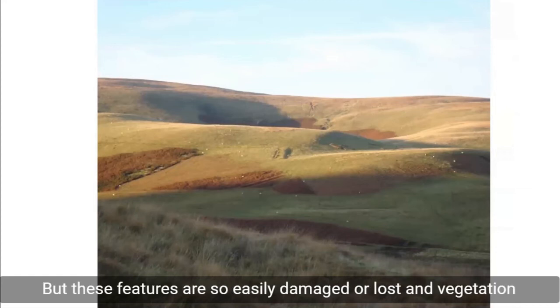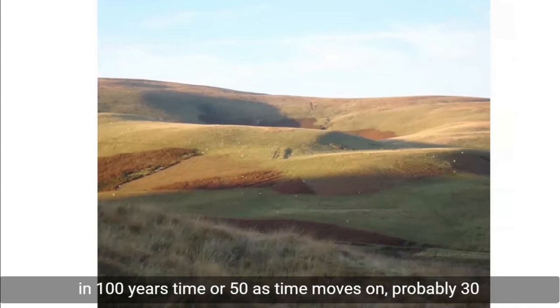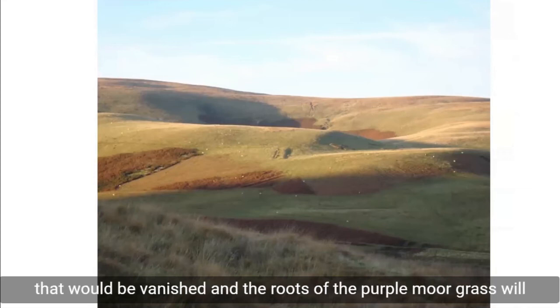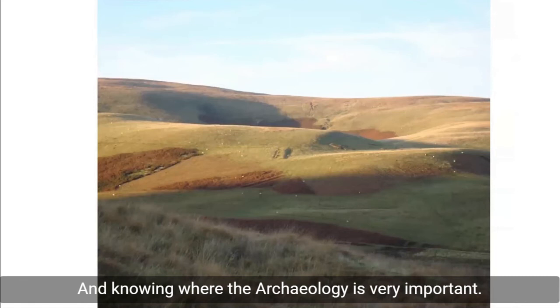But these features are so easily damaged or lost, and vegetation will overwhelm them. Purple moor grass is coming into that hill, and if it's left unchecked in 100 years' time, or 50 years' time, or even possibly 30 years' time, that will vanish, and the roots of the purple moor grass will destroy these features. So it'll have to be managed at some point, and knowing where the archaeology is very important to that.